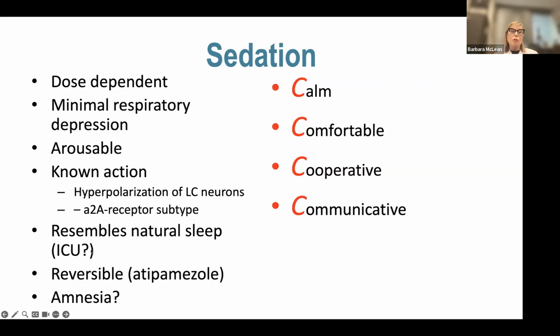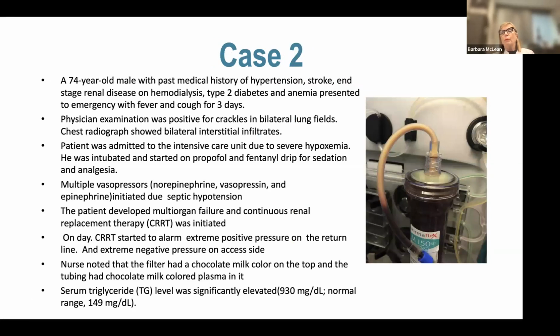I also want to remind you that what we really want is, if possible, to actually be able to retain natural sleep. And we'd like to have some reversible agents. And typically we would like to be able to induce some amnesia.